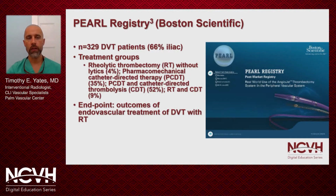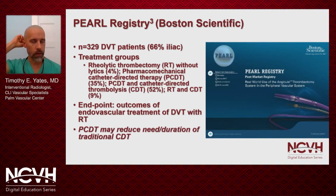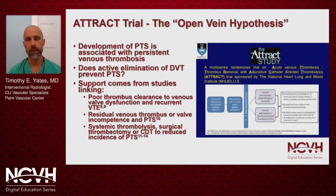The Pearl Registry looked at patients and tried to evaluate the question comparing mechanical thrombectomy with the angiojet device, which is a rheolytic thrombectomy device, compared to anticoagulation and catheter-directed thrombolysis. And one of the conclusions is that they did find, in fact, that pharmacomechanical thrombectomy/thrombolysis may actually reduce the need or duration of traditional catheter-directed thrombolysis. So this, again, was some support for us to use a single-session approach as opposed to catheter-directed thrombolysis alone.